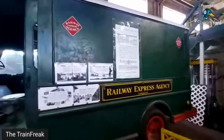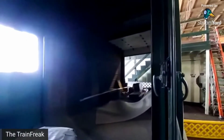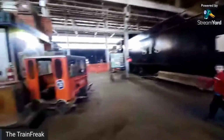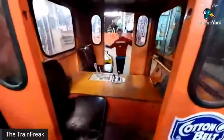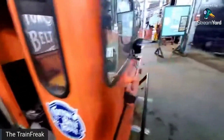So we got REA. This is an REA bus or van or whatever you want to call it, truck. And that's basically what your FedEx and UPS is today. Old REA. We got a little speeder here. I've seen videos where people have actually bought these and put these on the rail. Man, if I could ever afford one of these, that would be a cool toy to have.